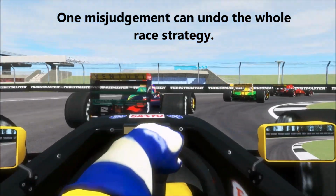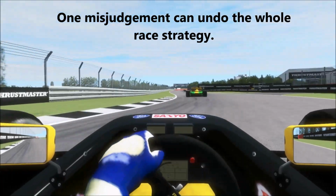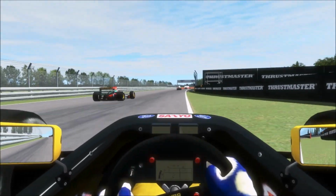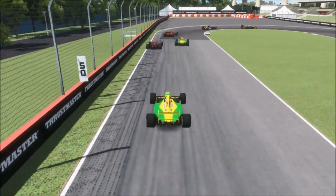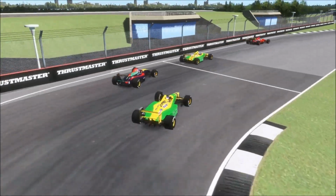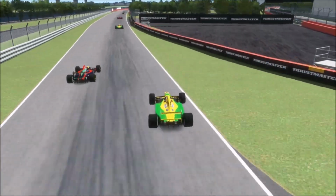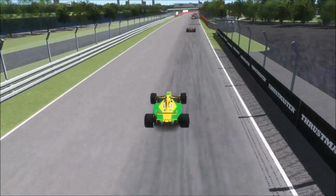This is Katayama in a Larrousse, and you can see here it can get quite messy with lap traffic. Now this was entirely my fault, as you can see from the overhead shot. I just had a massive lack of traction on one side of the car, which sort of sent me into a semi-spin and caused the contact. From the cockpit I thought, what is he doing? But in fact it was me causing the problems.